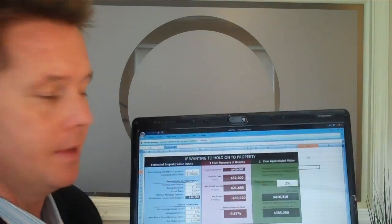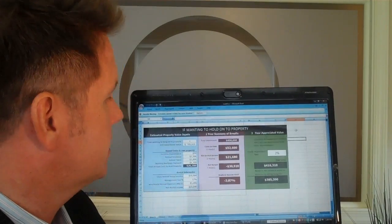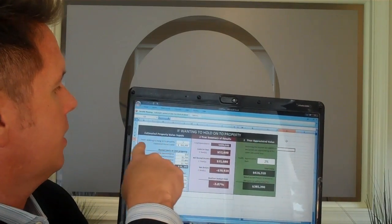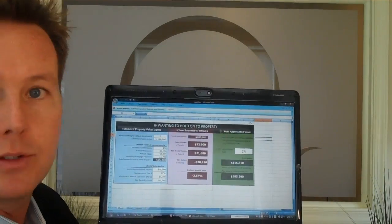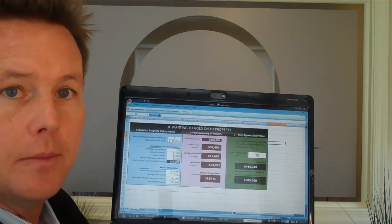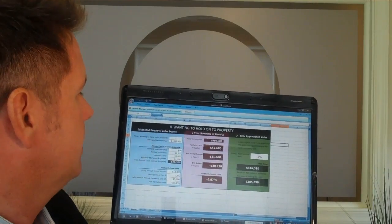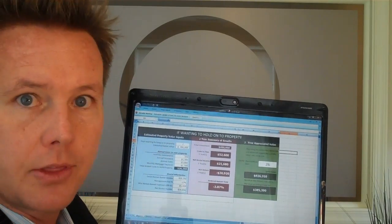Okay, here we go. This is for wanting to hold on to the property. I did a little scenario here. Say you wanted to hold the property for the next 2 years, so up here you have years waiting to hang on to the property: 2 years. The property's estimated value today, call it $400,000, so we plug in $400,000. The monthly maintenance is say $50 a month. Your annual taxes are around $1,500 or so, your annual insurance about $1,500 or so, and your annual taxes are $3,800.